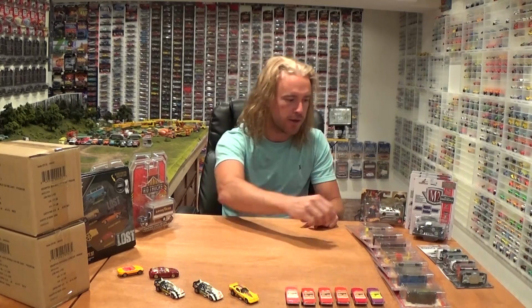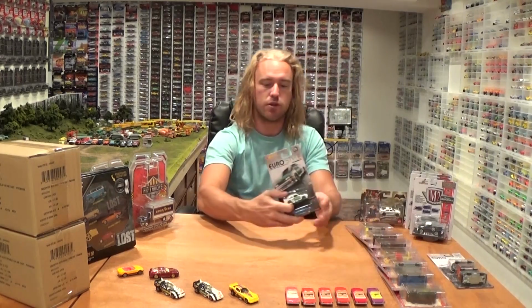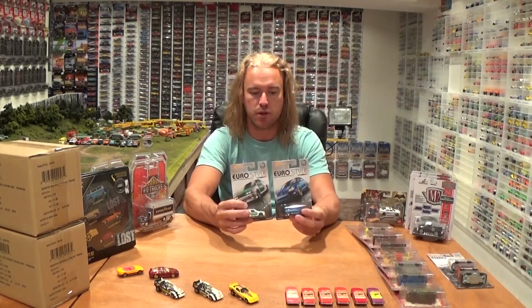But there's other things too. M2 has been putting out lots of cool stuff. We're going to look at a lot of new M2 that I've been picking up and collecting. I've got piles of it down on the floor somewhere. I got to grab all that out, open it up, and other things too, like the new Hot Wheels lines. Some of these are really cool, and I know these are hard to get in the US right now.